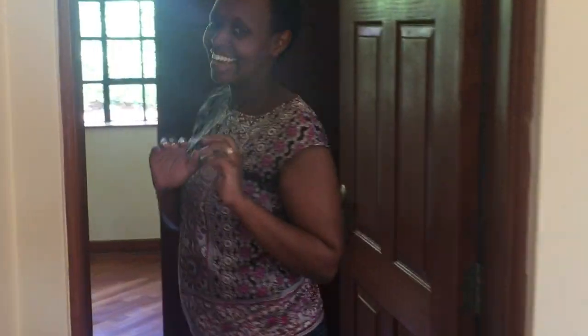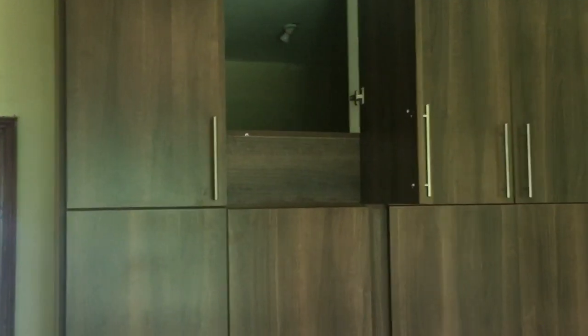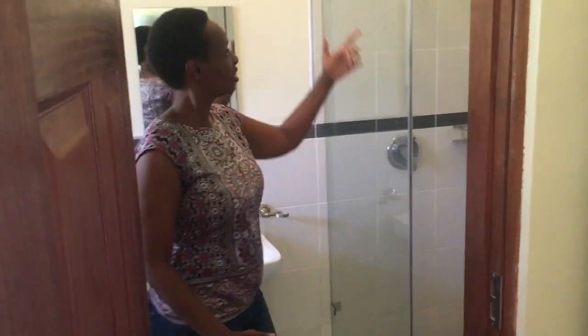Go to the downstairs bedroom. This room has a special nook and any little boy would love it. So this is it, the extent of the room. It has sconces on the side that provide nice lighting, and this is the nook up there. You see? So you can put any suitcases or whatever that you don't need.